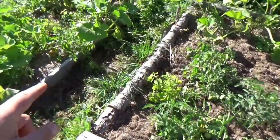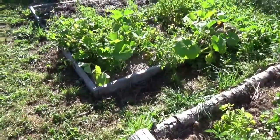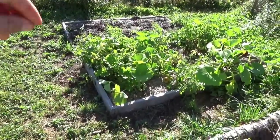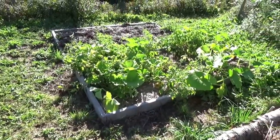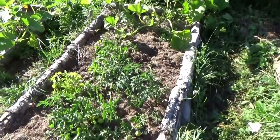And all of these hugelkultur gardens, if you do a lot of reading about hugelkultur, they always say just plug the plant in, and that's pretty much what I did. Whether it was a transplant or a seed, I just plugged them in, in the spring, and just let the rain do all the work. These worked great. I'm really happy with them.